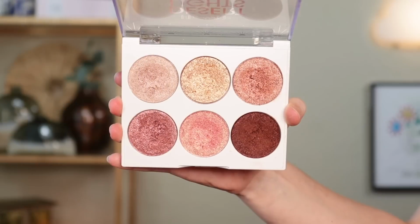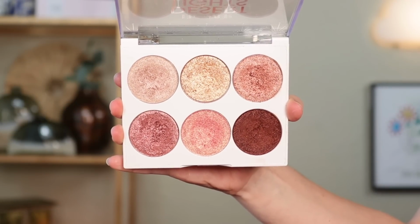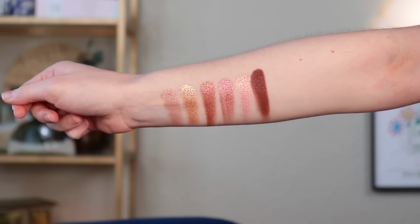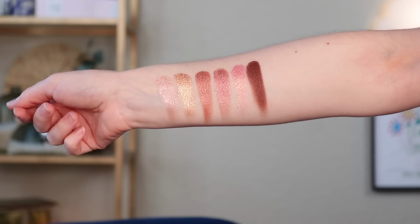Now, another palette I had to include would of course be my Flower Beauty Desert Lights palette. I love this one because it's all shimmers, they're all these beautiful creamy foiled shadows, and this would just be a great palette to pair with any of the other palettes that I've chosen. Anytime I just want to put a pop of a really foiled, beautiful metallic shade on my lid. This just has so many of my favorite shades in it.